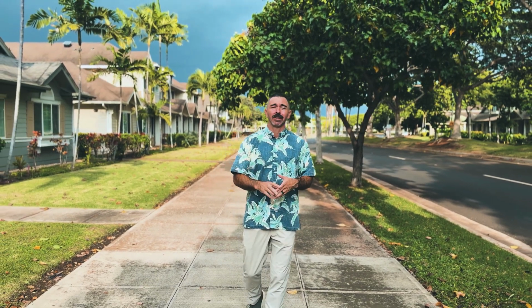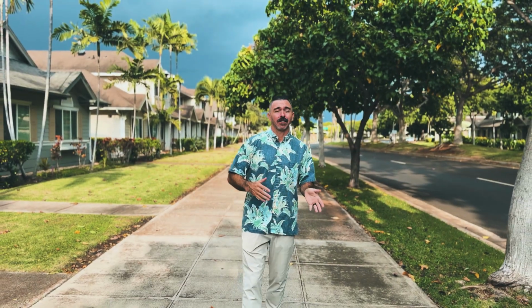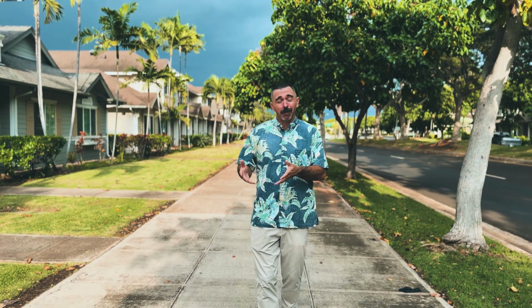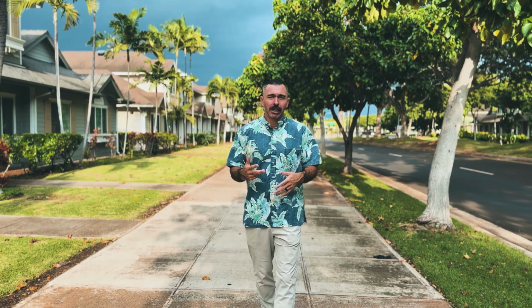The second pro is the construction type. You'll notice a lot of the homes out here are built in the 90s and 2000s. So they're going to have that double wall construction, central AC, dual pane windows, all the things you would expect and make it comfortable if you're coming from the mainland out to Hawaii. It's very similar.